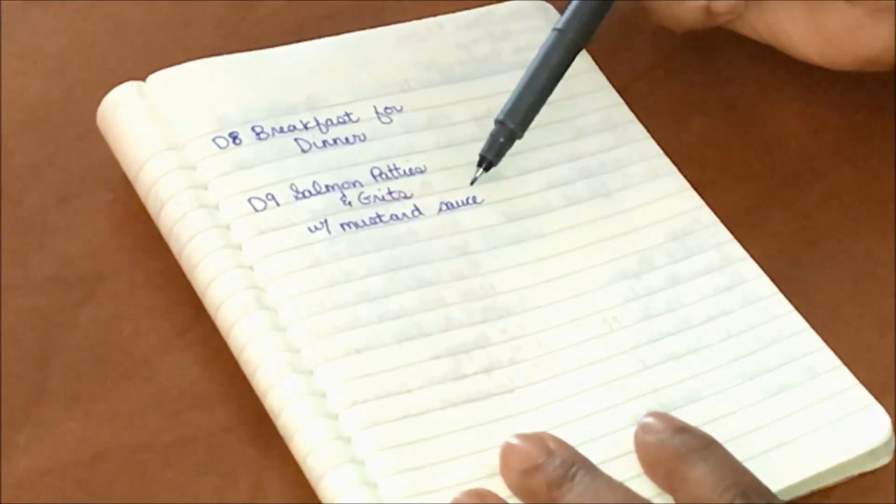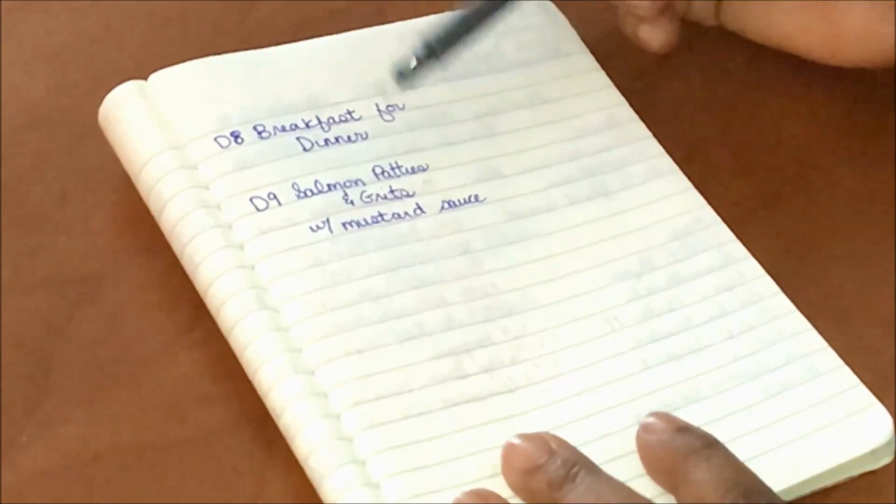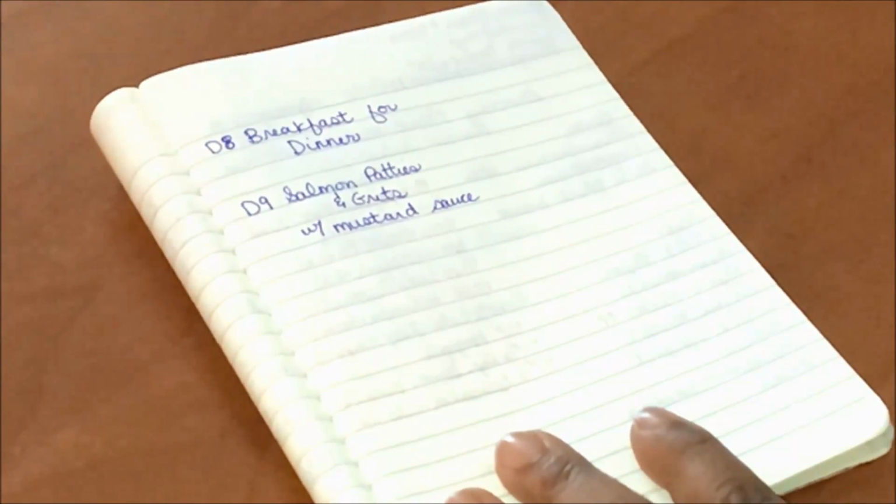And then we could do the mustard sauce that I like to do just on the salmon and the fish meat, and then have that as a side item.